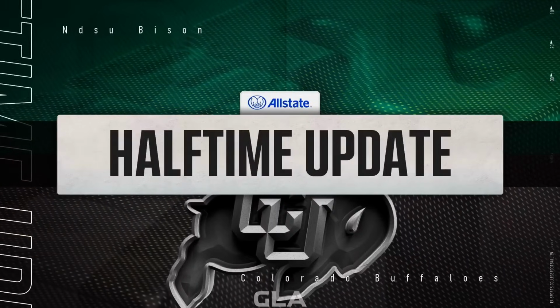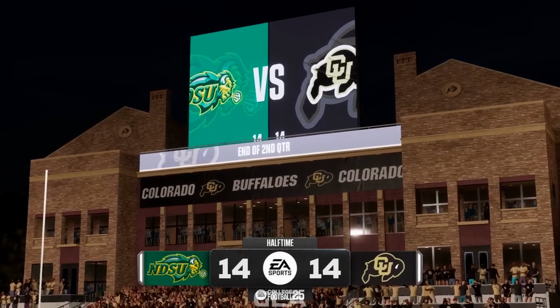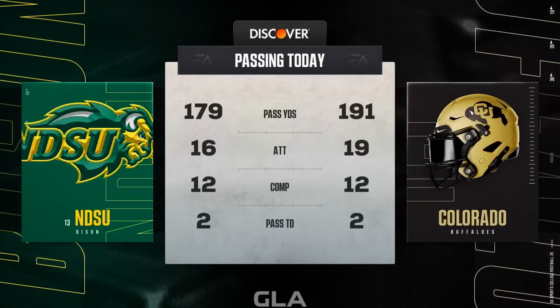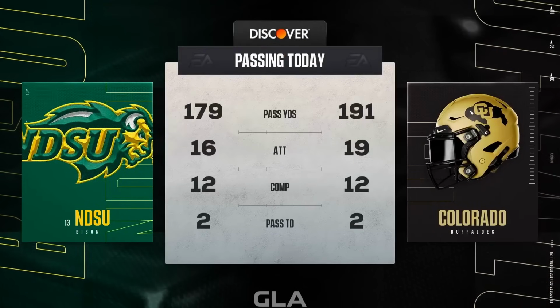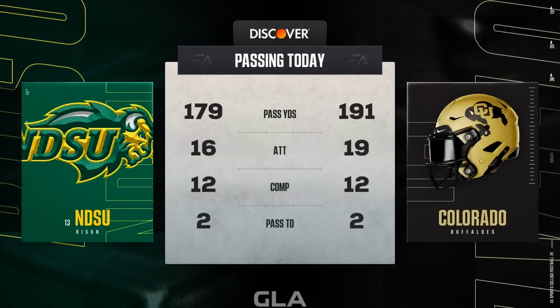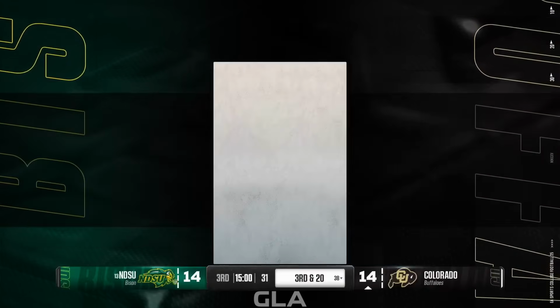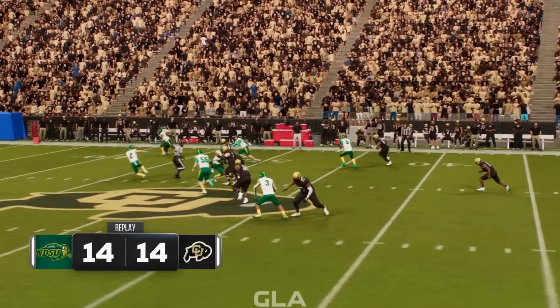First half in the books. Time now to join Kevin Connors in our halftime update. Thanks, guys. A first half that saw a little bit of everything there in Boulder. Each of these two offenses has looked like well-oiled machines, but it doesn't take a genius to figure out these two passing attacks have run circles around these defenses.